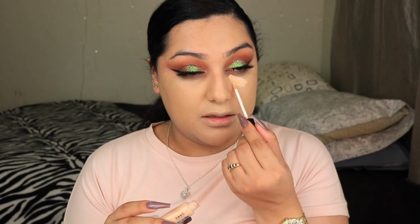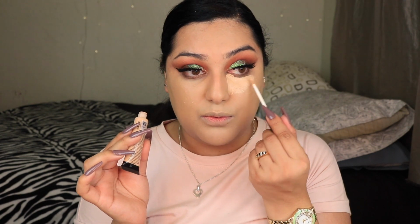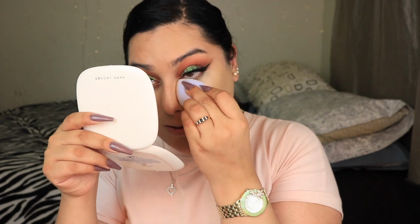So next I'm just gonna apply some concealer, and I'm still gonna go ahead and use the Amuse Cosmetics 2-in-1 Foundation Concealer. I'm still gonna use the shade Light. So far this concealer is so much better than that AOA Studio whatever it was called. Go ahead and blend this out with the same beauty sponge. Please don't let me down. I just said great things about you. So far, so good.